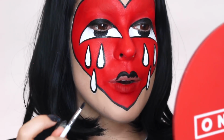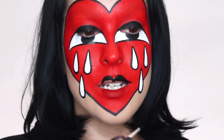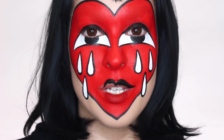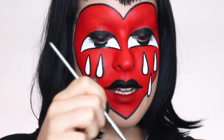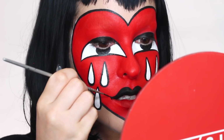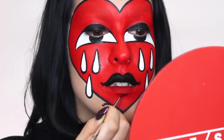Once I've got the Cupid bow area pretty much done, then I can move on to the outer corners. They're going to be exaggerated as well. I'm also going to try not to talk while I do this so that the black doesn't transfer onto my bottom lip. Once that's done, I'm going to finish off the lips with the black liner again. I'm just going to take it on the long liner brush, and I'm going to do two little lines on the edge of the top lip, just very, very cartoony. And then I'm also going to trace the bottom lip.